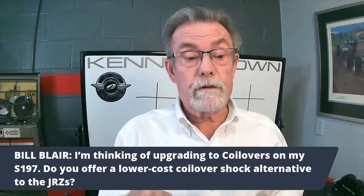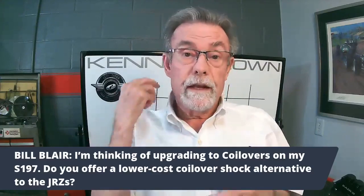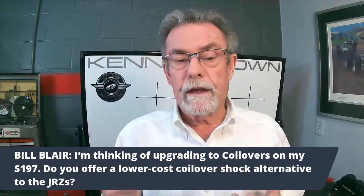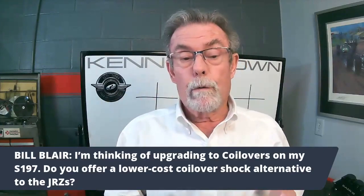So we talked to them, and they put the same valving that we use in the SN95 in the S197 front strut, and it's a coilover. And then in the back, because of the nature of the K-link and how people are using it, we're only going to use a double adjustable in the back. And we can do that.